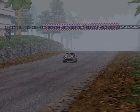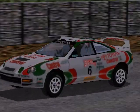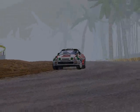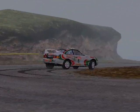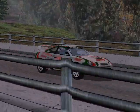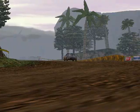Toyota CELICA GT4 ST205. The third generation CELICA after the ST185 is the ST205, which was introduced in 1994 and was driven by Juha Kankkunen. The machine spec and its performance were well developed based on the ST185.